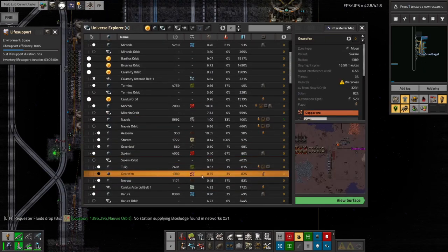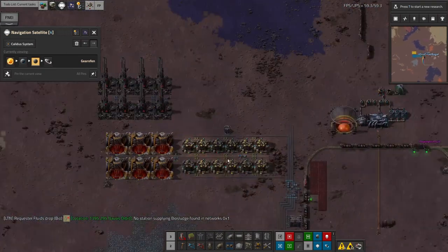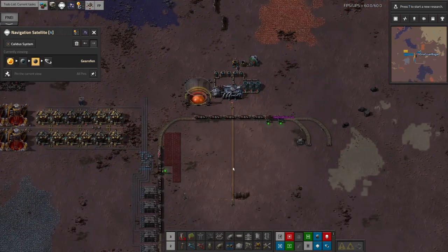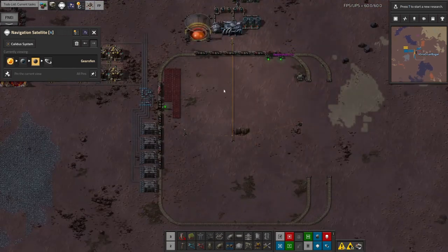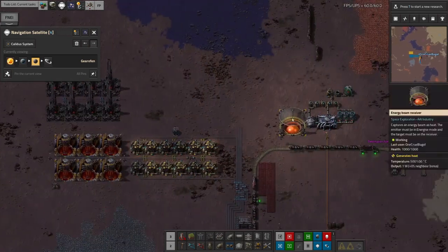So over on Gear Often, for example, this still needs a little bit more fixing because it's run out of power. But what we've got here is I pulled up all of the spare pulverizers that were around here because I don't need anything like that. Didn't need anything like as many as I had. And I pulled up most of the spare solar panels because solar panels aren't great on Gear Often because it's really, really long days. So as you can see from here, it's about a 10-minute day period, or actually going from like to like, it's about a 16-17 minute day, and so that means it's not really practical to use accumulators to hold all the power, so I'm just going to rely on this.